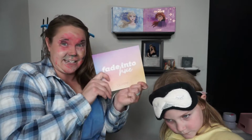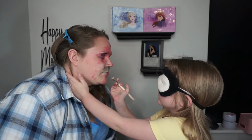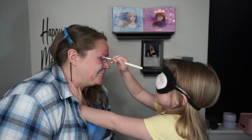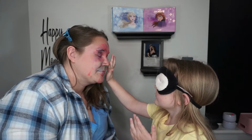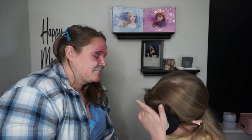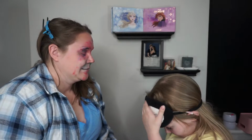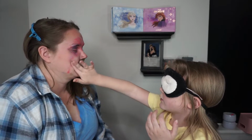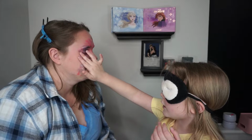Now from the blue or purple row. And she's using the Fade into Hue palette by ColourPop. And she's using one shade of each row. Now a blue. Now the other side. I'm doing such a great job. You are doing a fantastic job. And where's your eye? Right there.